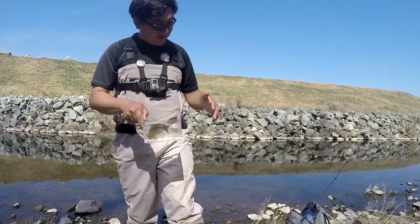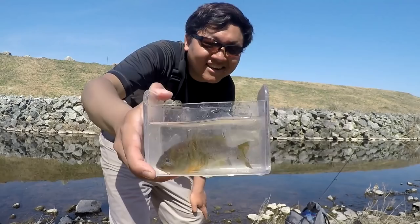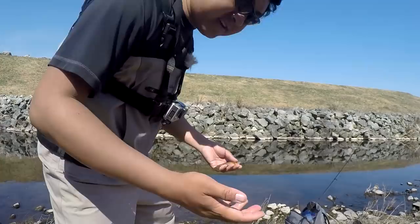You know what? That one night crawler that I found under a rock is saving our lives, all right? This red-breast sunfish right over here was so finicky. So finicky, right? I'm talking about you. Fourth species of the day. Four species in one day from this place that is tough as hell to fish. I'm happy. I'm satisfied. Check the sample right here. Goodness gracious, man. This is a beautiful fish.